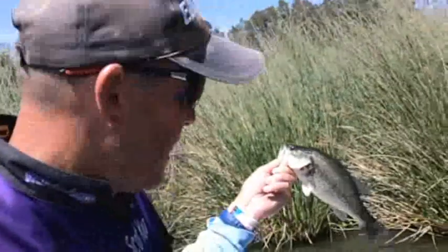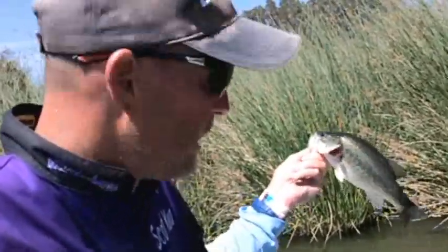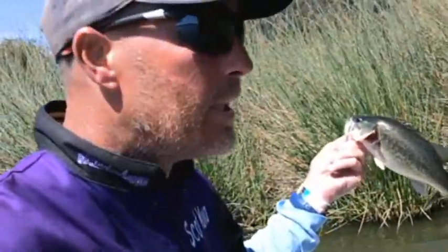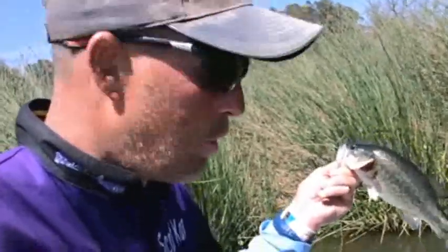Right, they're going the wrong direction. Fish number 5, but the smallest one yet. Alright. Oh well, sometimes one little one and then all of a sudden, boom, a whole bunch of big ones. Alright, let this little fart go.